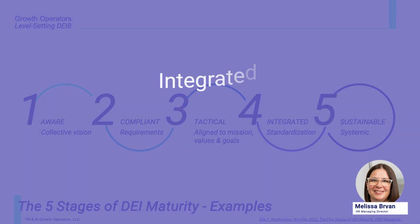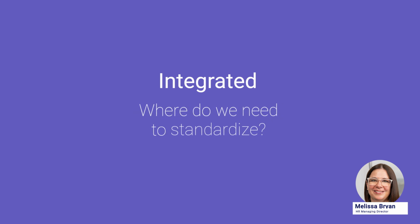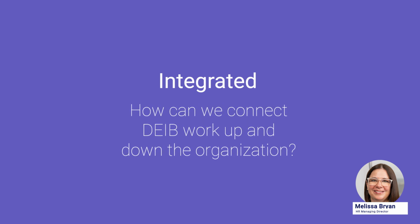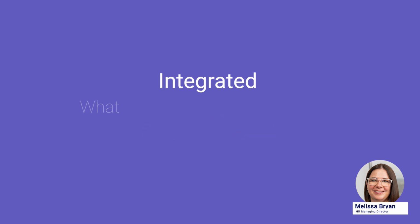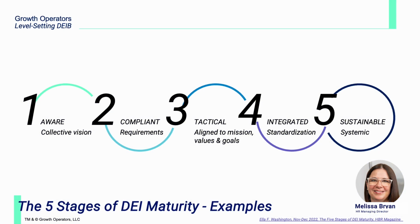At the integrated stage, we ask the questions: what's our strategy? Where do we need to standardize across teams, across managers? How can we connect DEIB work up and down the organization? What is our full sphere of influence, both internally and externally? Reaching this level requires humility and experimentation to learn what works and what doesn't. Leaders of companies with long-standing and celebrated DEIB programs must be modest enough to change course if what they are doing isn't working, but to continue to iterate, and not give up.